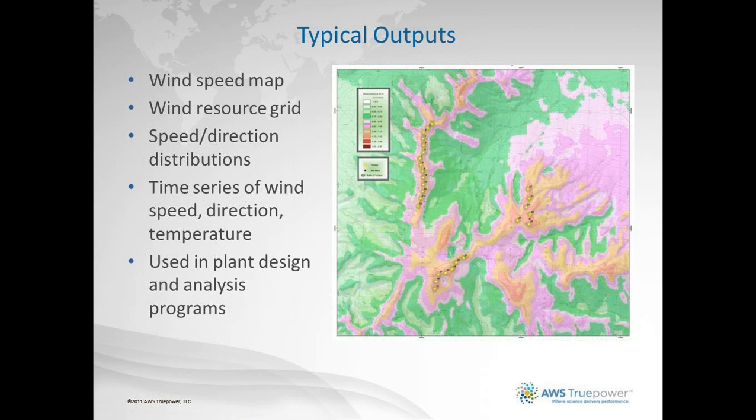This shows you a typical output of a wind flow model run. This is just a wind map which has had the turbine locations overlaid on it. Additional information comes out of the wind flow modeling, including speed and direction distributions, as well as a time series of wind speed, direction, and temperature which is extrapolated from your measurements using a model. And all this information goes into your wind plant design. Next slide, please.